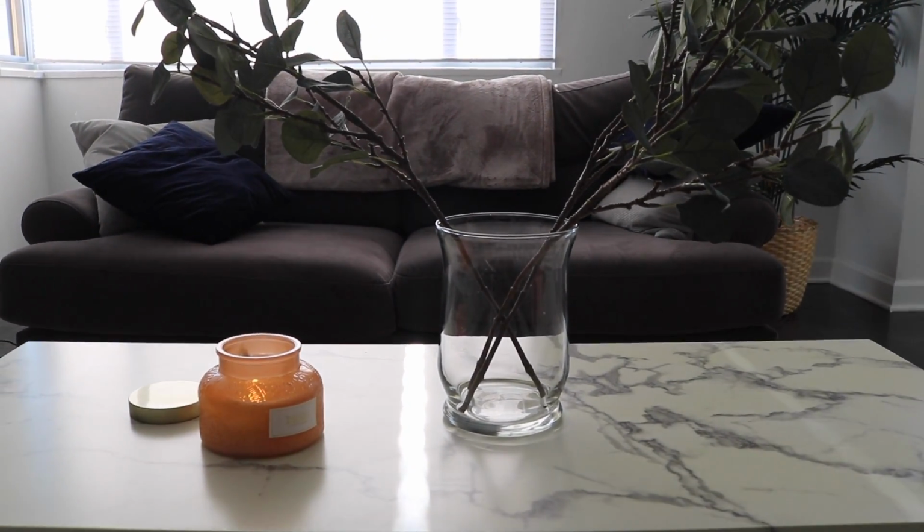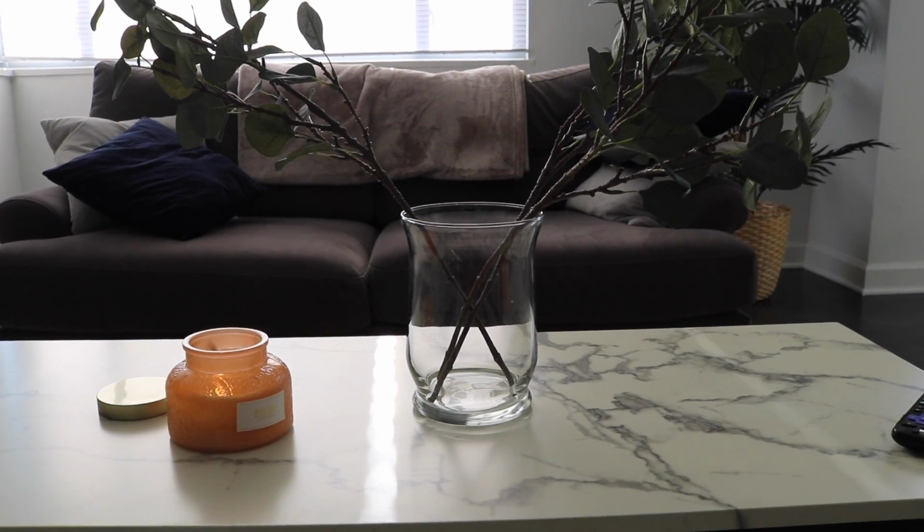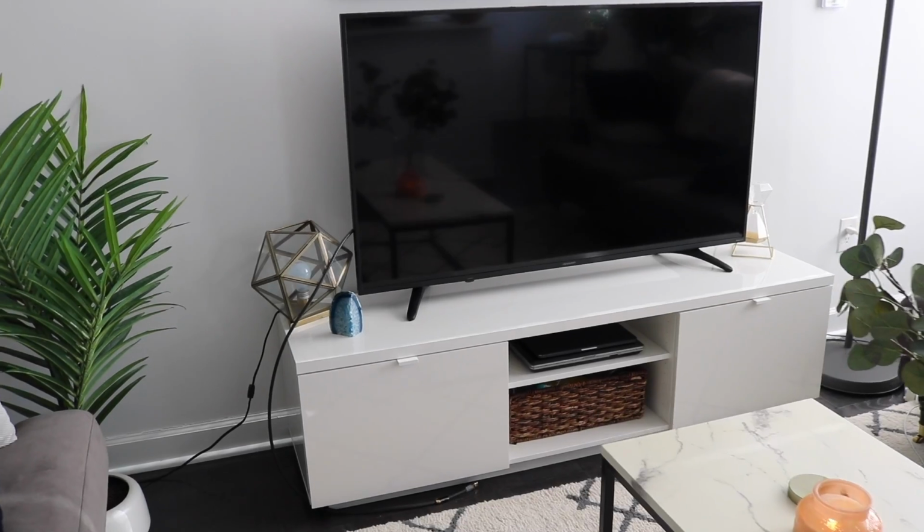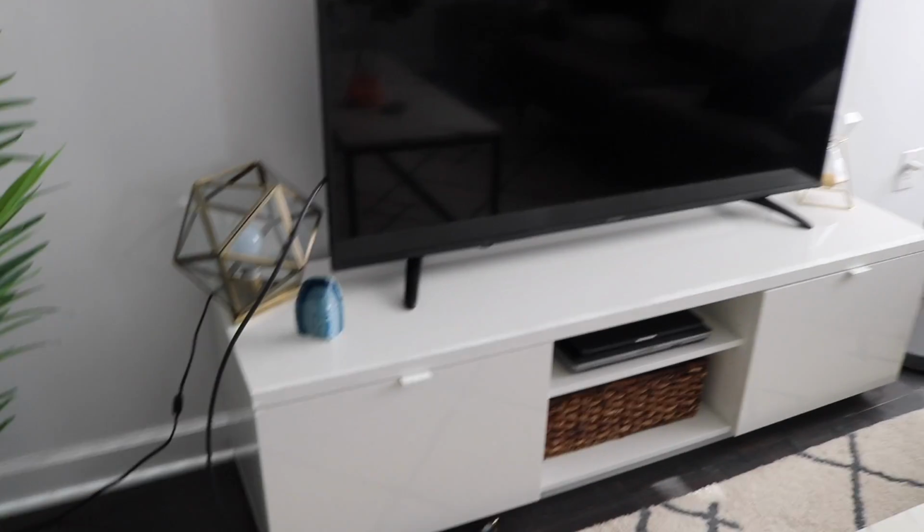So I got a vase that sometimes I put in real flowers and switch it up once in a while, but I got these fake succulents from IKEA for really cheap as well. All right, so on to the TV section area.